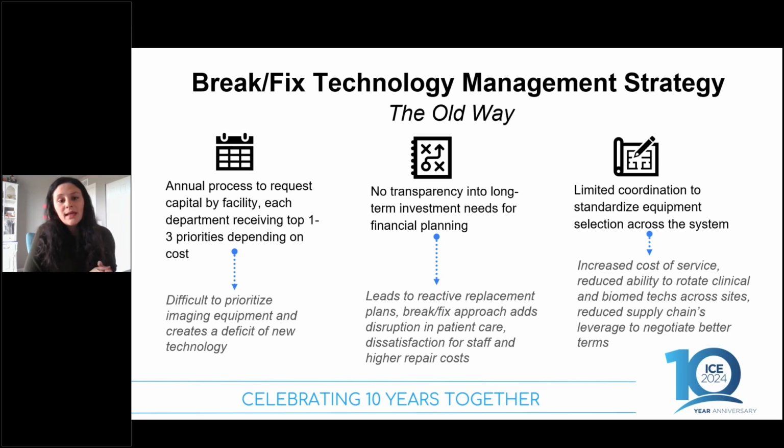And so we really want to be moving away from a break-fix perspective so that we can start to be more proactive and predict what we're going to need and when, and not just for our financial reasons, but also so that we can start to look at standardization of equipment across the system and make decisions together across our health system with all of our leaders to look at the technology that's available and the benefits of that, and then allow our biomed technicians, our users of the equipment across the system to be able to go between our sites and work and know what that equipment is and how to use it. And there's a lot of benefits to being able to do that.